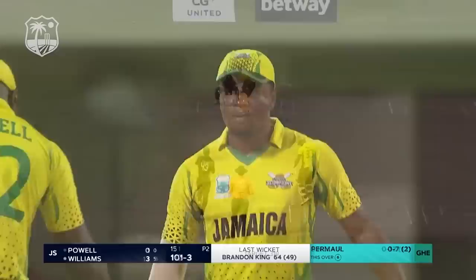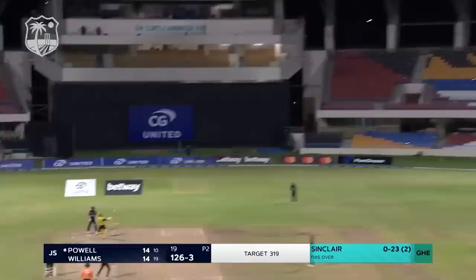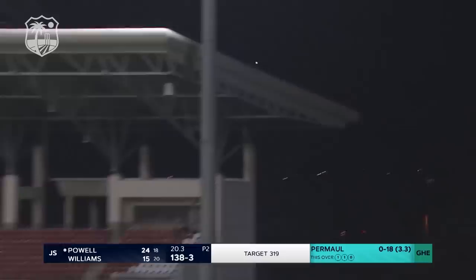Oh, that's pulled away. All the way. But Powell has taken to him straight away and whacked him straight into the stand. That's what he thinks about Kevin Sinclair. Big shot from Powell, another six. Power from Powell, that's what he's known for. Already he has raced up to 20. Big shot, has he got enough? He has, of course he has, it's Rovman Powell.